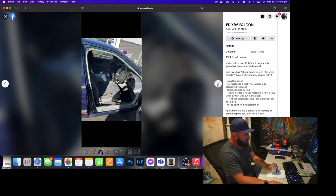Slammed. It's on Fairmont rims. It's got the XR6 interior. Again, bad pics. Slightly ripped seat. See how it's in the sun? The guy's got his reflection in it, like, here.